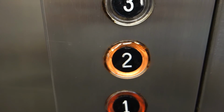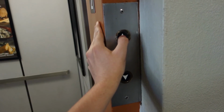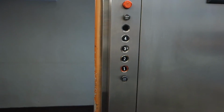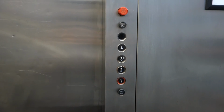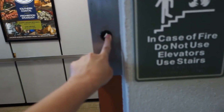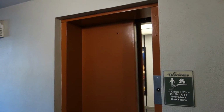Watch two go out. Look at this. Love that button. Here on one. Slam. There's your call station. And anyways, there it goes. And that's gonna be it.